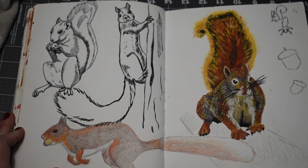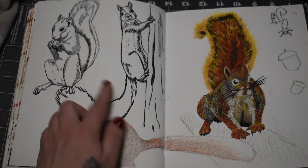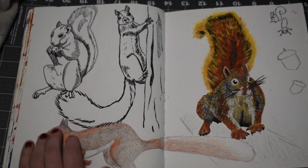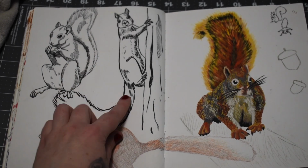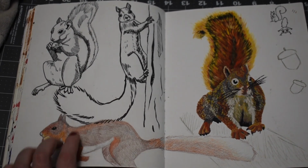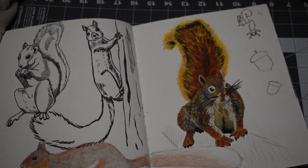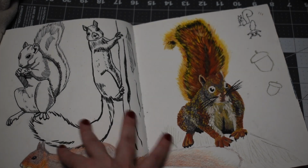And then some squirrels. I was trying to practice different materials. So I would sketch them all out, and then this was a micro pen, this was a brush pen, this was colored pencil, and then this was gouache. I really like the gouache. I think painting is my thing.